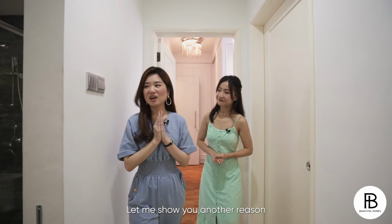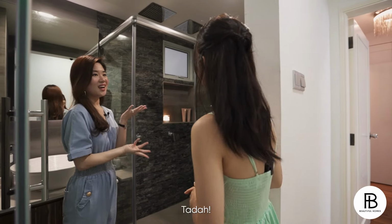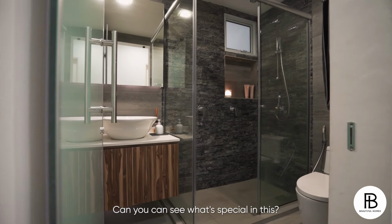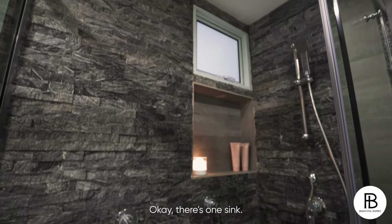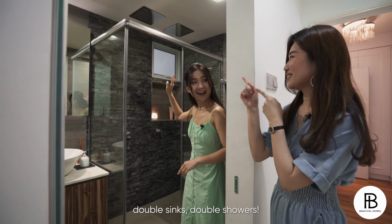Let me show you another reason why I don't need staycations anymore. Ta-da! Can you see what's special in this? Okay, there's one sink. Oh, you have two shower heads! Yeah, double showers, double sink, double showers.